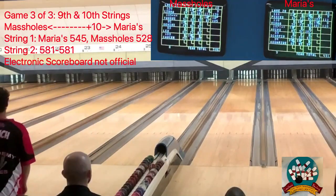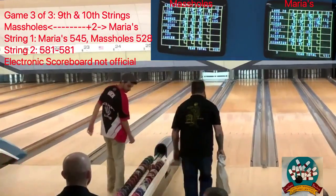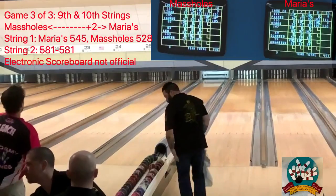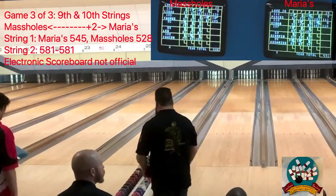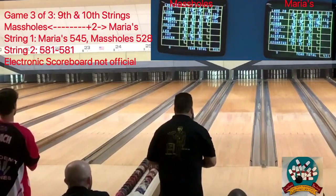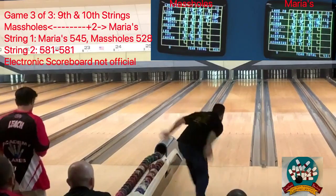8 on the fill. What a finish by Matt Nichols. 105 for the finish. Lead is 2. 2 pin lead for Massholes. I had a 69 pin lead in the second. It's a 2 pin lead with 6 boxes to go. No marks on the board. What a fantastic finish here in Nashua. Leader Lanes, quarterfinals, U.S. Invitational.